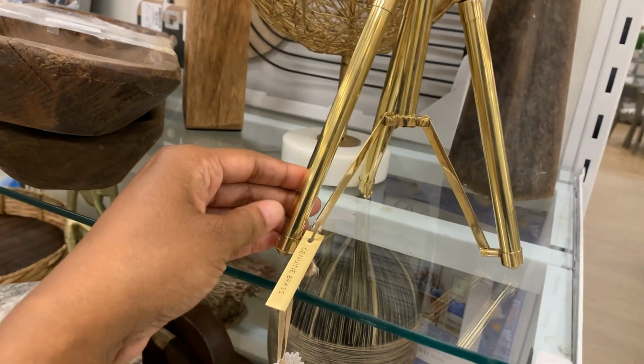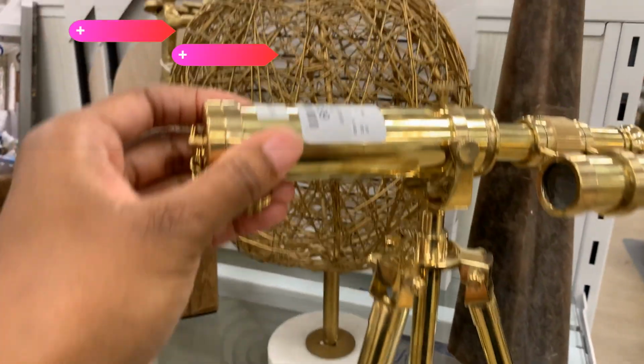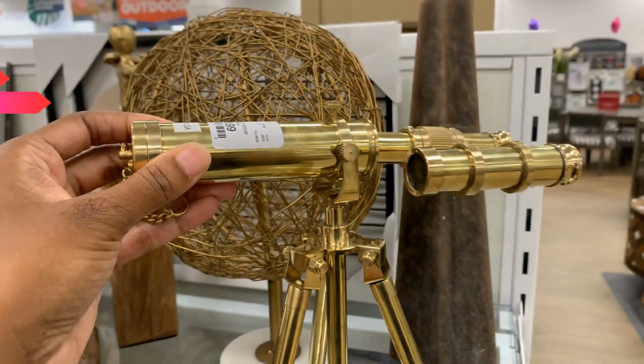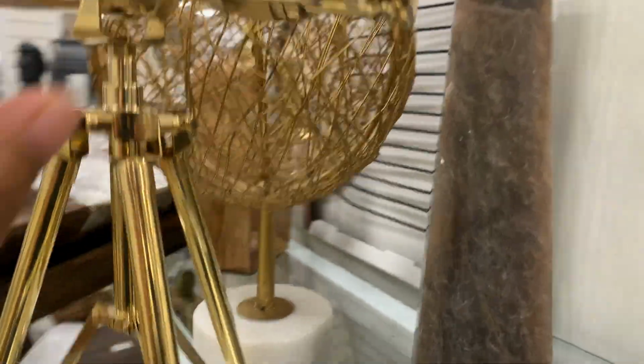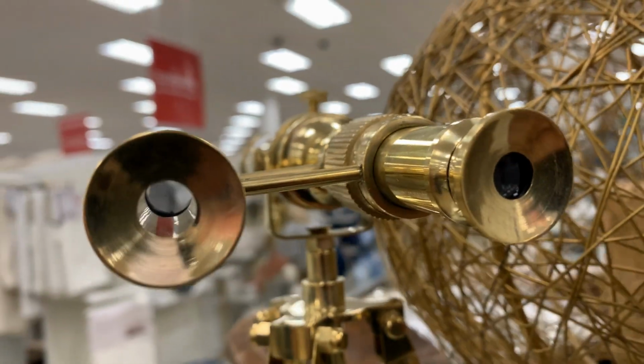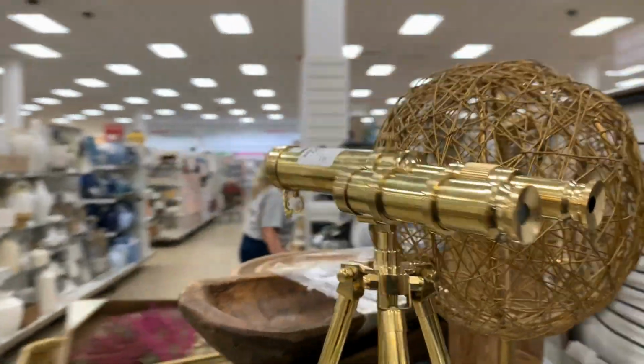This right here, it says genuine brass, and it's just a cute little piece, and it was only $40, and it works because I don't know if it's picking it up that well, but when you look through it, it does actually magnify the stuff. So it actually works. Just something cute, and you can actually use that little piece of decor.